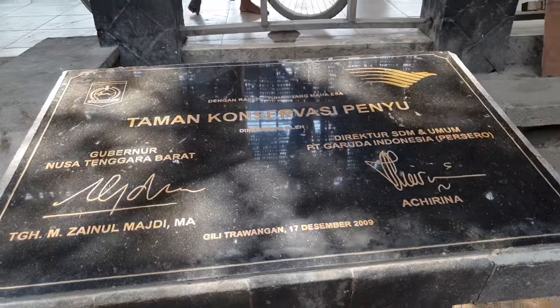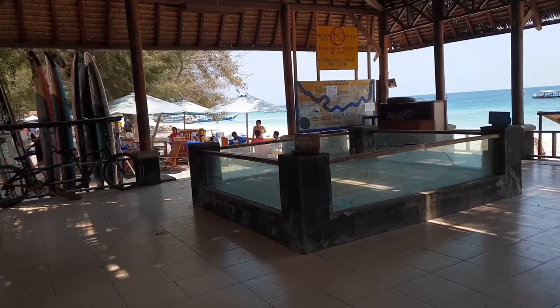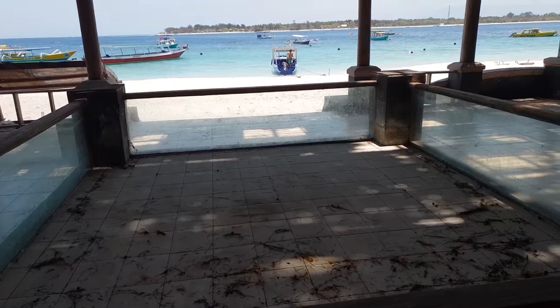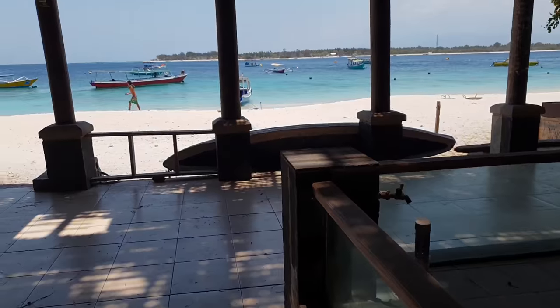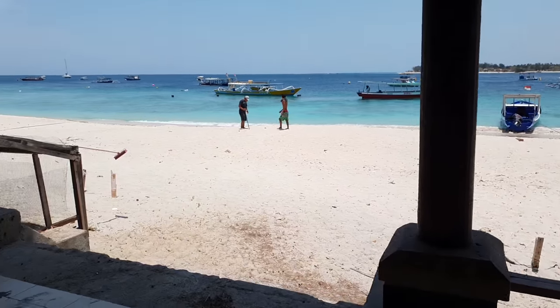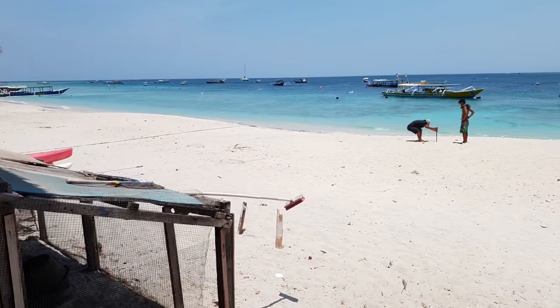So here I am on Gili, and we came to see the turtles, and guess what? No turtles. So if you're coming to Gili or Gili Meno anytime soon to see turtles, there are no turtles. They could probably make these into swimming pools now, I think. That was probably the next option. The beach is still amazing. It's almost not real when you look out to the beach. So our whole vlog of coming to see turtles is thwarted, let's say.